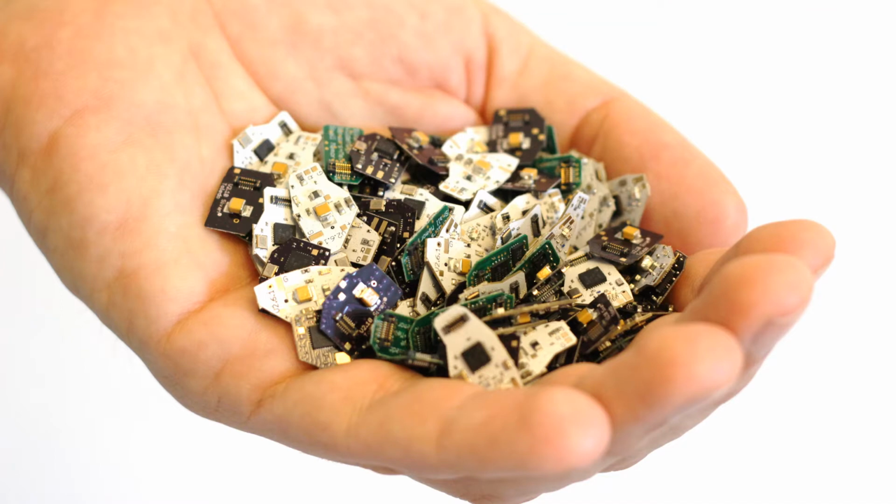We have several different types of Atlas tracking tags. They are all tiny and they are inexpensive relative to other kinds of wildlife tracking tags. More than 3,000 Atlas tags have been used so far.